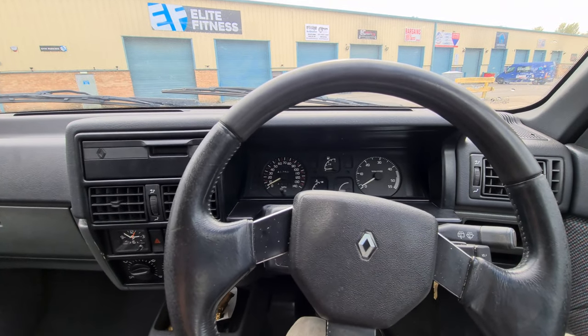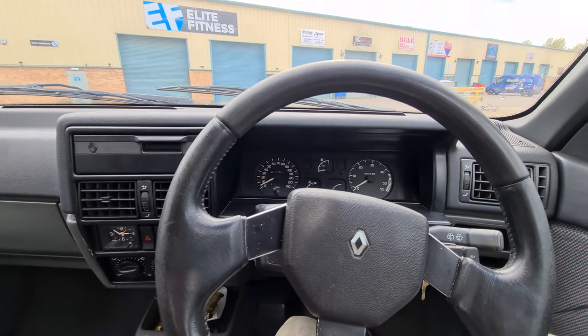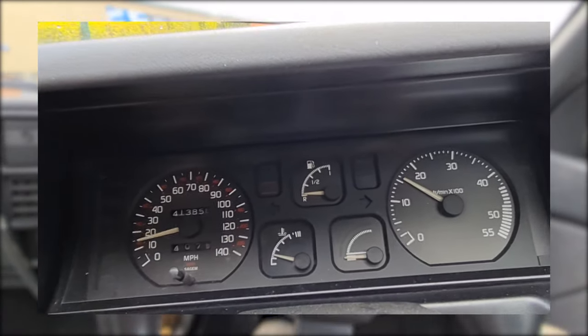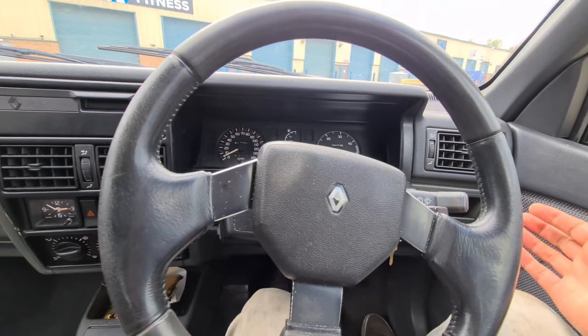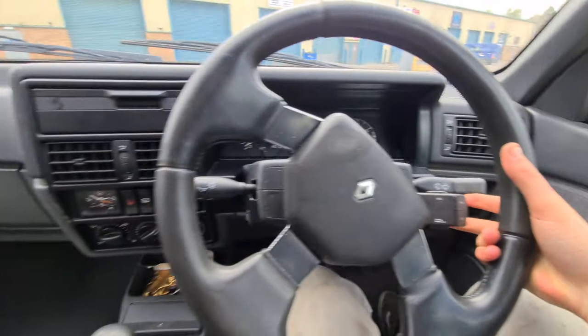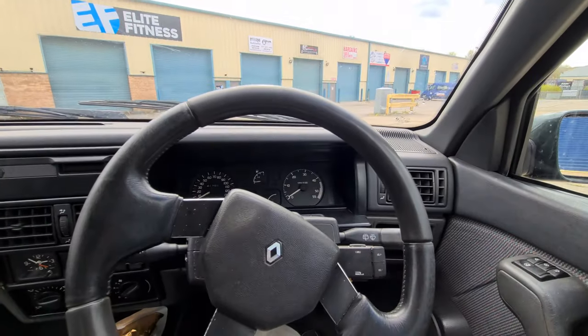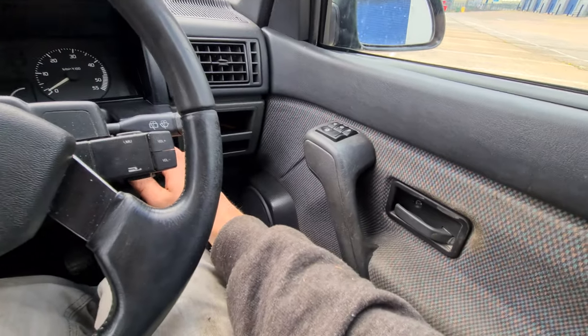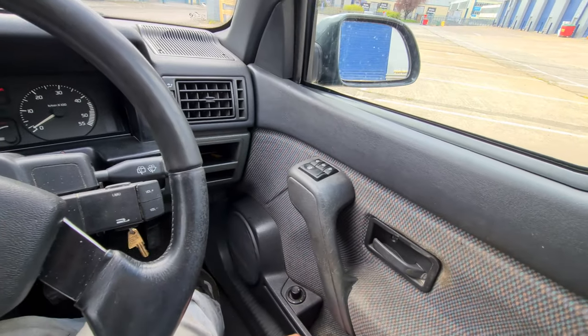So, I mean, you know that you're doing somewhere between 20 and 30 or 30 and 40. What you're doing within that is anyone's guess. Wipers work. Obviously, gutted that I can't have this working with my aftermarket stereo. So maybe I'll look to see if I can source a replacement original. The only thing I haven't tried actually is electric windows. So come with me on this journey.